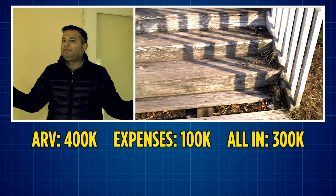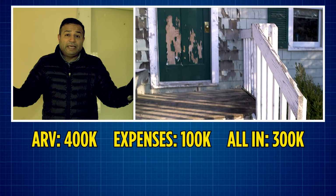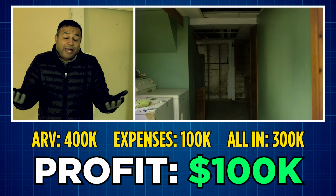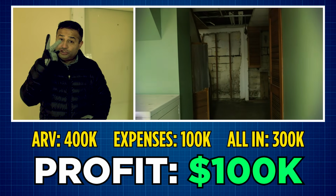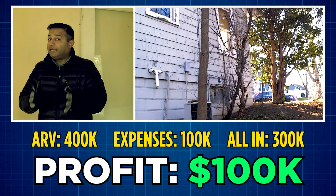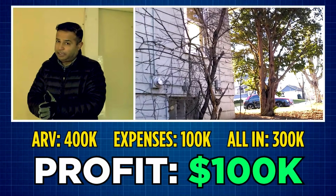Well, what should I be paying for the property? Well, I'd like to make at least $70,000, $80,000 on the property. For a normal investor, I could pay as much as $200,000 for the property and still make about $100,000 approximately.